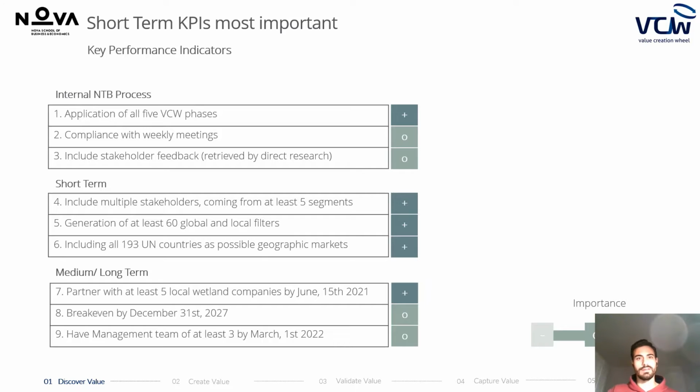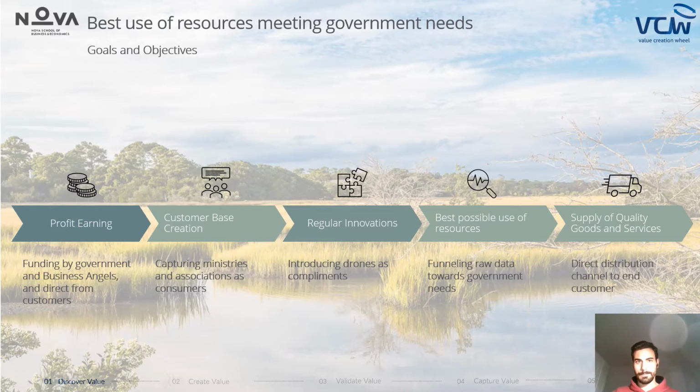Then, regarding the KPIs, we use the balanced scorecard to combine different perspectives, which are internal, short-term, and medium to long-term. In the end, we have identified 9 KPIs. Our main goals and objectives will then be to capture customers, to be innovative, to be efficient in the use of resources, and to supply quality services while being profitable.